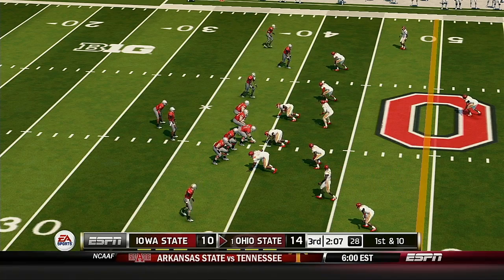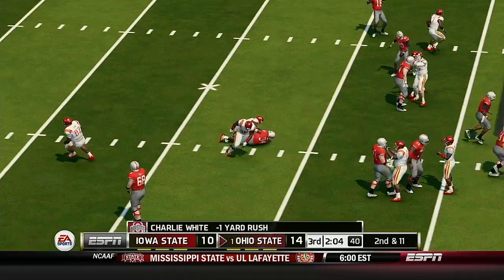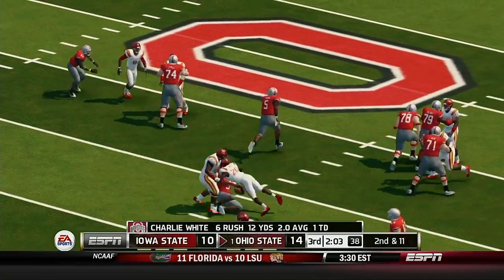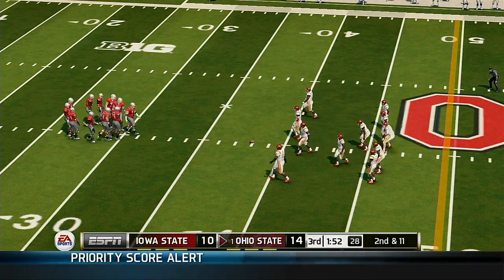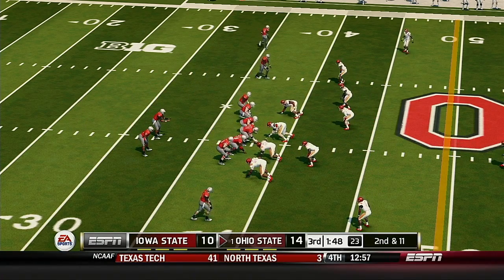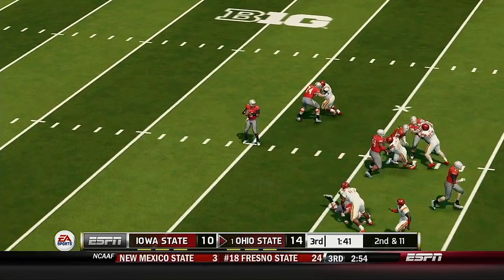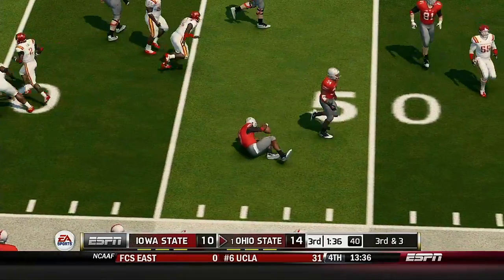Ohio State holds a 4-point lead. And they make the stop at the 38-yard line. Good penetration by the defense. That's a loss of 1 on the option. That'll bring up second and 11. From their own 38-yard line, it's second down. He's on the run. Slides down to the ground.